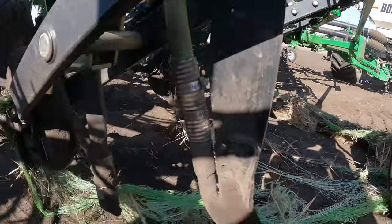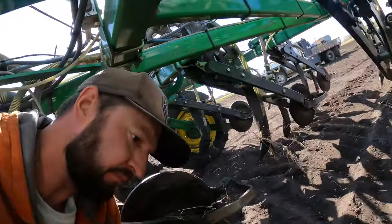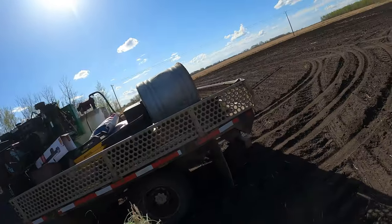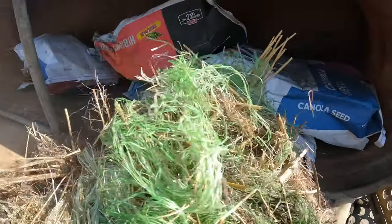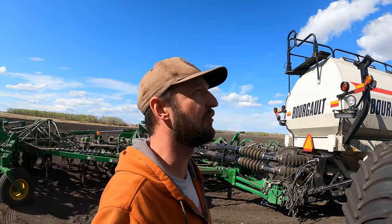Good Lord. Quite the spider web of twine here and hemp. The old hemp twine ball could have caused some issues. Now we just have to flip it around to empty wheat out of the tank.